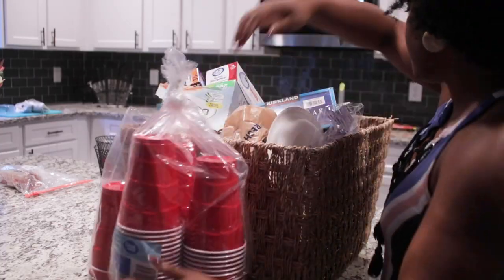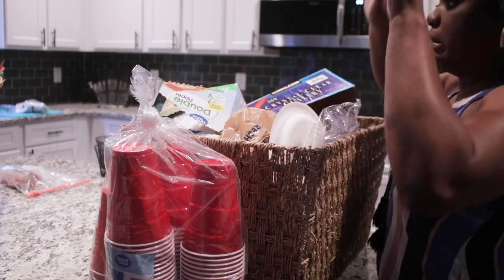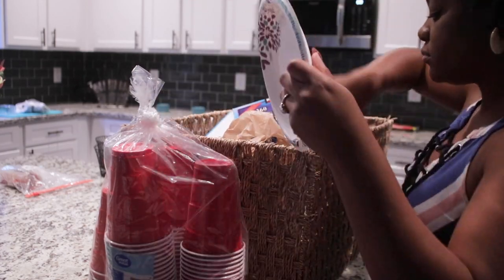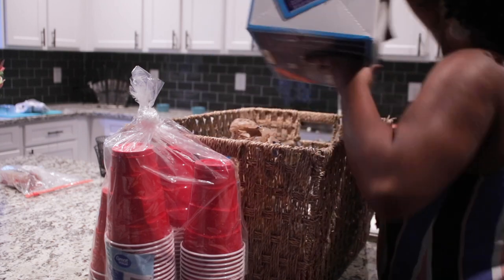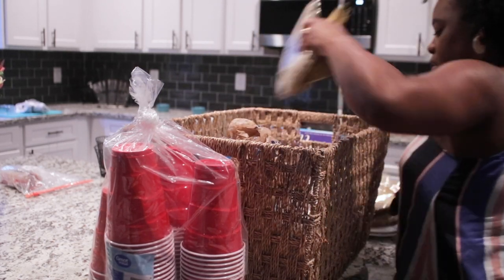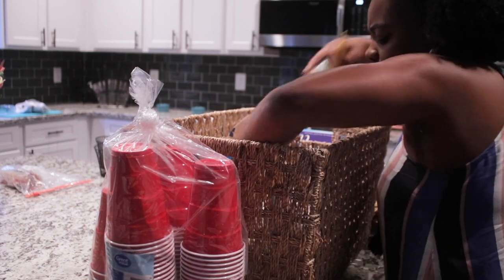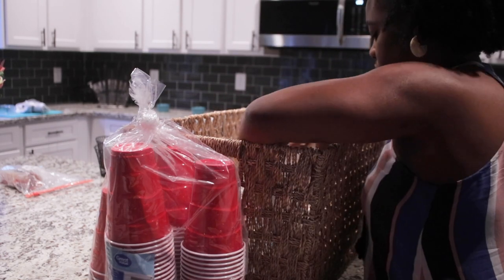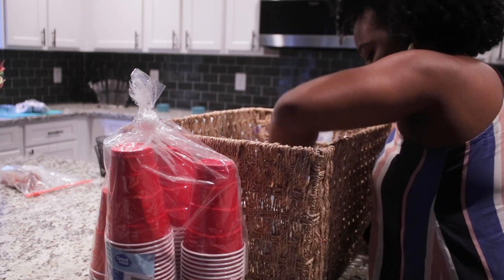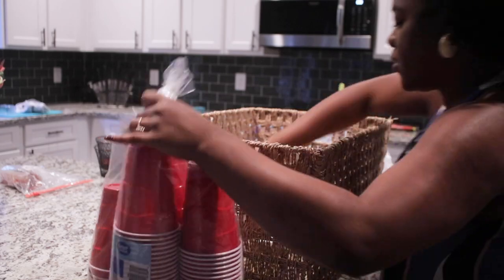From hosting so often, this disposables bin got so crazy. It was a little overwhelming, actually. So I am just reorganizing this whole thing, and in doing that, making the different items easy to reach so that it won't get crazy like this again, and I don't have to move everything around in order to remove and put back items.